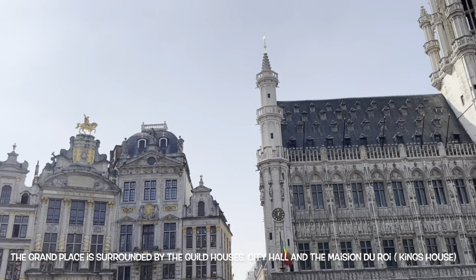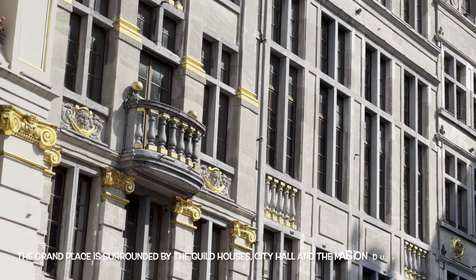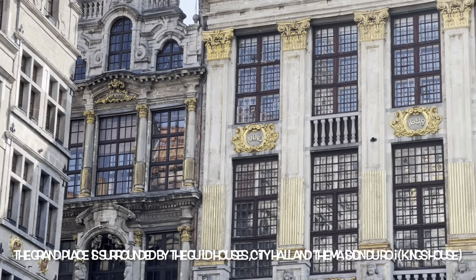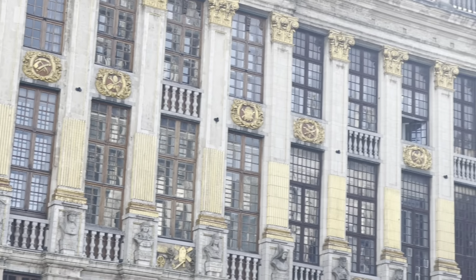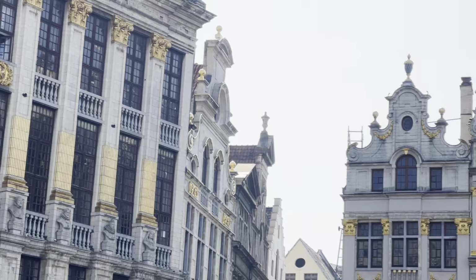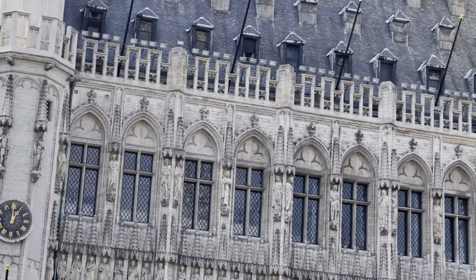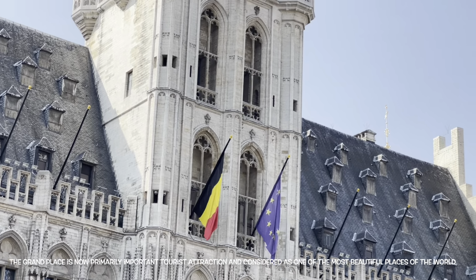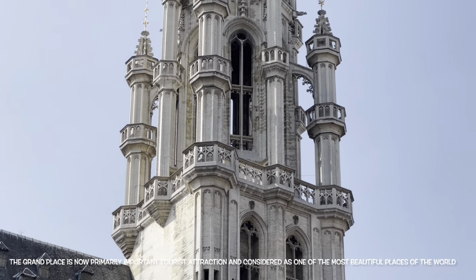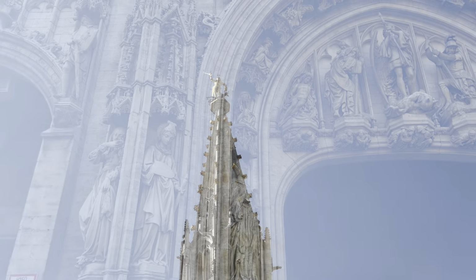The Grand Place is surrounded by the Guild Houses, the City Hall, and the Maison du Roi. The Grand Place is now primarily an important tourist attraction and considered one of the most beautiful squares of the world.